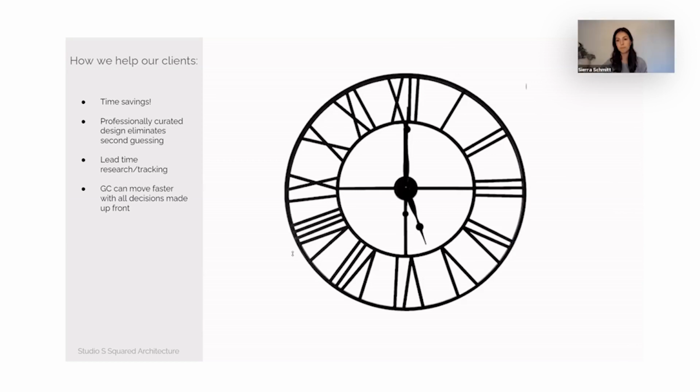Right. And so, again, there's a lot of time savings to having all of this work done up front. It might not seem like it when you're going through the process because there's a lot to it, but what you're really trading is time spent at the back end for a little bit of time spent at the front end. Usually there's a multiplier effect there.